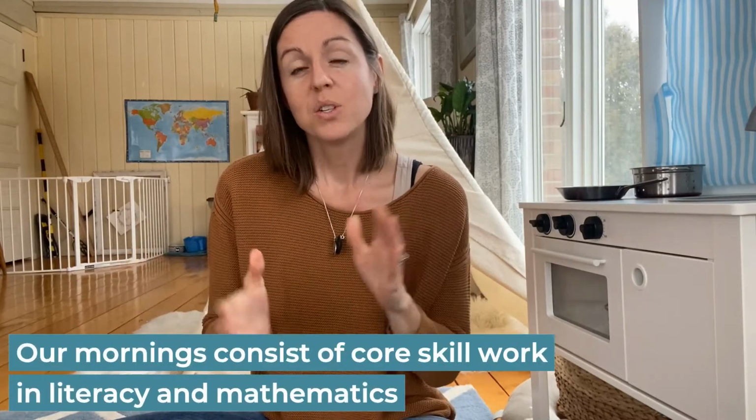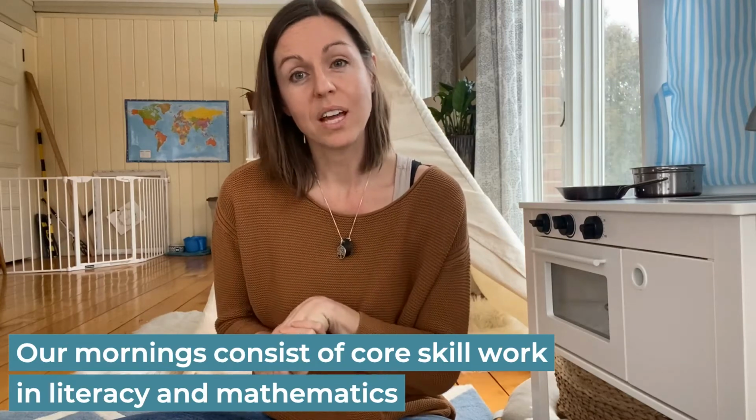So one of my little ones is working a little bit lower in language, just because he's not quite ready to be at the grade level he's supposed to be. But I just mean that we're not entirely unschoolers at all. I'm really big on unit studies, so we do that a lot, but in the morning they get their core skills done. So I wanted to share with you what our core skills look like this year.